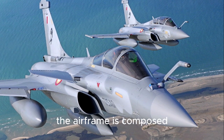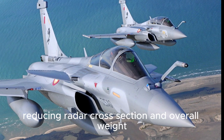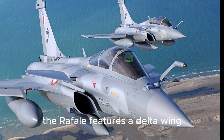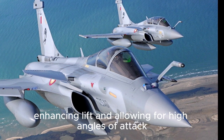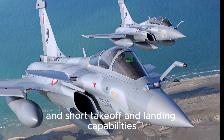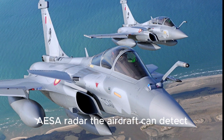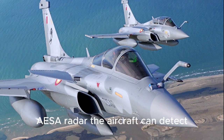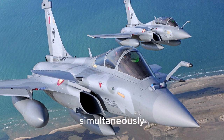The airframe is composed primarily of composite materials, reducing radar cross-section and overall weight. The Rafale features a delta wing and canard configuration, enhancing lift and allowing for high angles of attack and short takeoff and landing capabilities. Equipped with an active electronically scanned array (AESA) radar, the aircraft can detect, track, and engage multiple air and surface targets simultaneously.